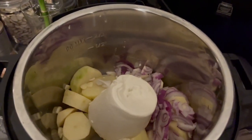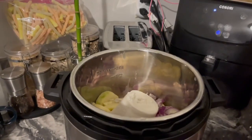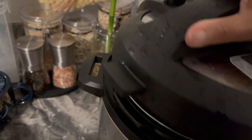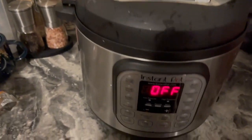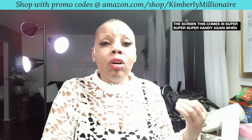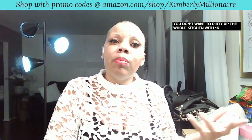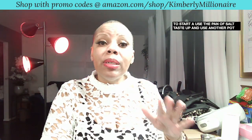All right. So there it is. Y'all, that was my finished product in 25 minutes. My soup right there. You saw it in the bowl. This comes in super handy when you are prepping meals and you don't want to dirty up the whole kitchen with 15 different pots. You don't want to use a pan to saute and another pot to boil the potatoes and something else to mix and blend. It can all be done in the Instant Pot.